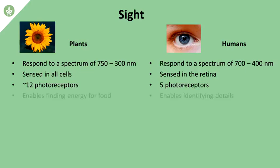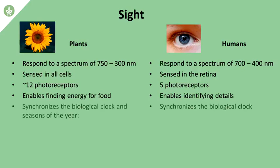For us, it enables primarily identifying details that we see in pictures. Plants don't need to see the details, but for them, it enables them to find food. But actually, if you think about it, the details also enable us to find food. Light, for us, synchronizes the biological clock. And also for plants, it synchronizes the biological clock and enables a plant to know what season of the year it is.